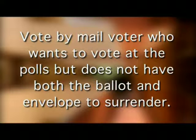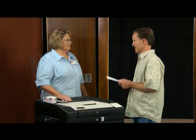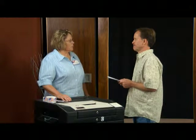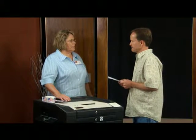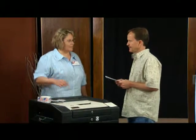Vote-by-mail voter who wants to vote at the polls but does not have both the ballot and envelope to surrender. A vote-by-mail voter must surrender both his ballot and envelope in order to vote a precinct ballot. Okay, well, you're going to have to vote provisionally. I'm going to send you over to the roster officer and they'll take you through the process. Okay. Step on over to the table.